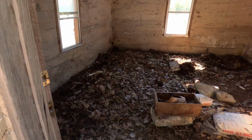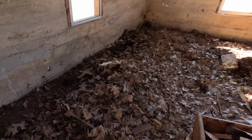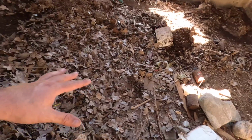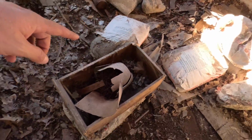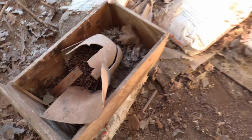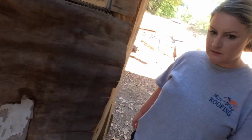We are going to come back. I don't know if it'll be this evening or what. But most of this stuff is just leaves and dirt. And there is like a ton of nails. We do not want that in the burn pile, so that'll be going to the trash. What's the trash place called? The dump, I guess.